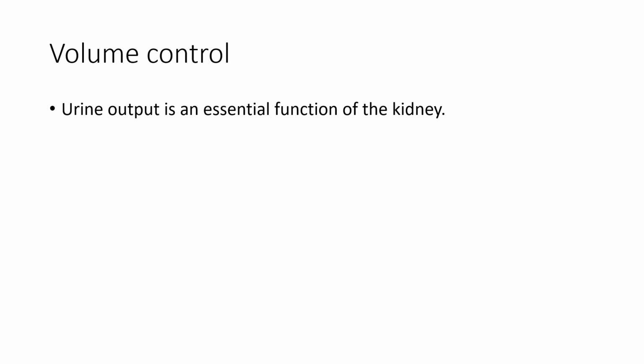Possibly even more important than clearance is the contribution of residual renal function to something called volume control. That is how much fluid a person has in the blood vessels. So we know that urine output is an essential function of the kidney. Kidneys remove salt and water.